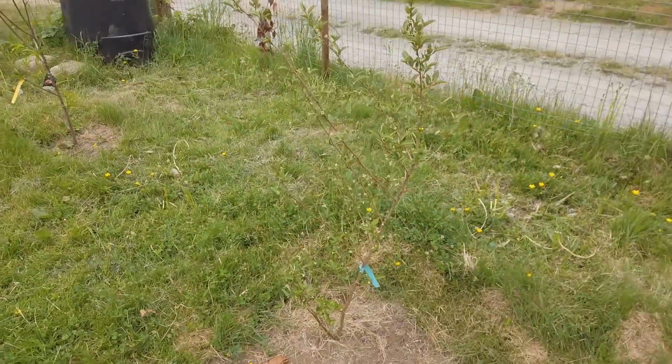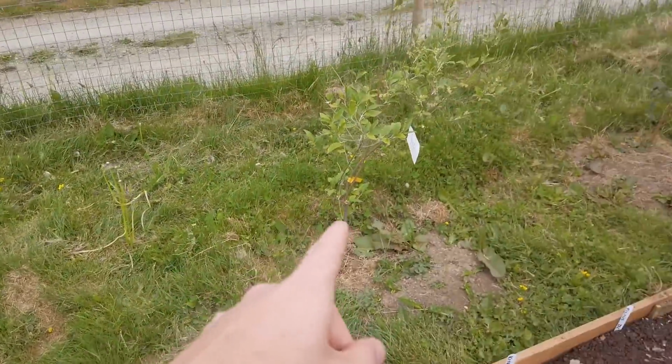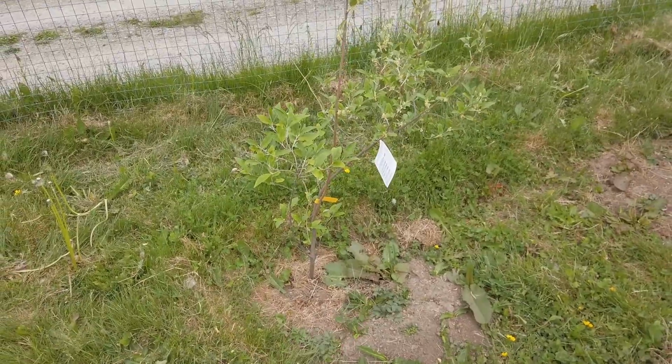Over here we've got an amber Gumi berry. Actually, where's the amber one here? Amber Gumi berry. This is a yellow autumn olive.